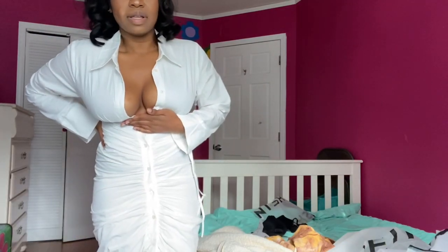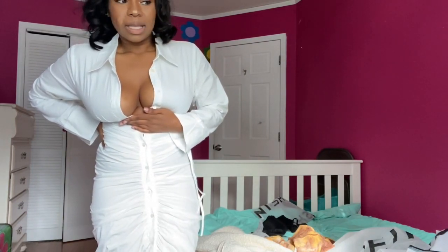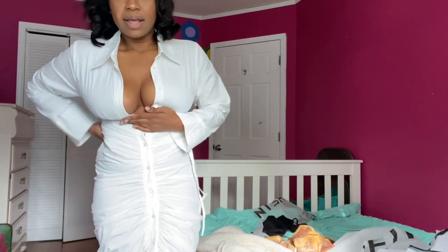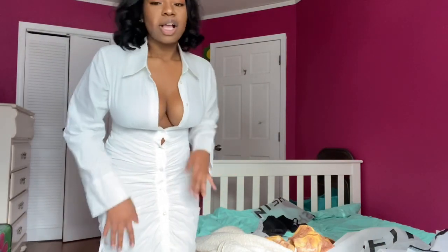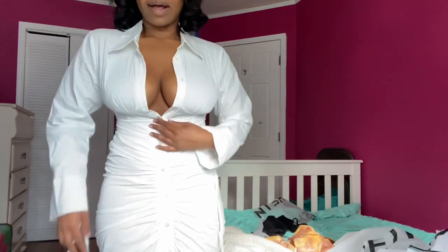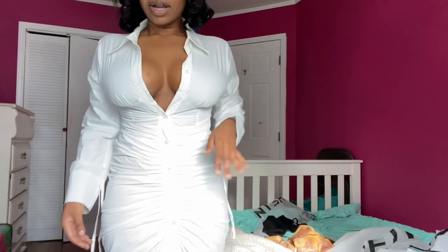Get a size up. I got a small because it was polyester, but that was the biggest mistake I could have made. I just needed a couple more inches in my waist, because y'all see what's going on right there. So I don't want to stick my stomach out, so I'm sucking it in right about now. And my boobs are making it no better. All right, it looks better now.